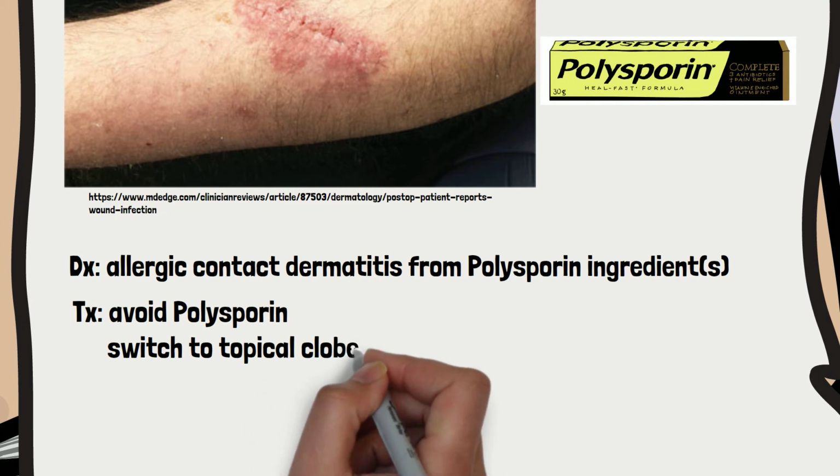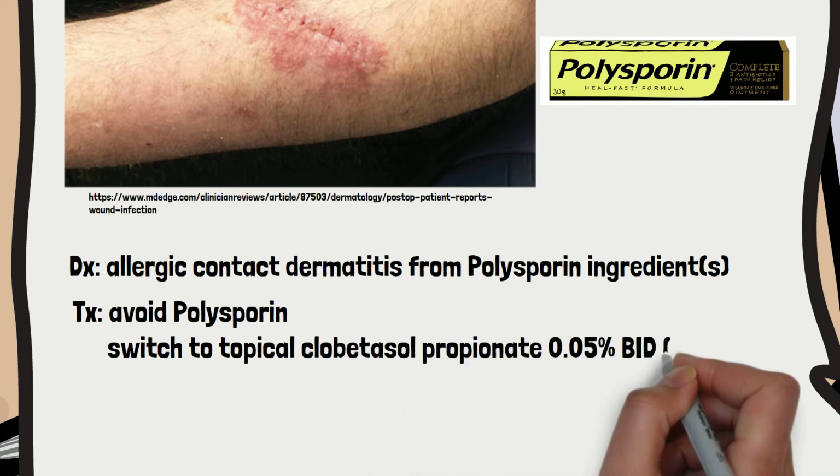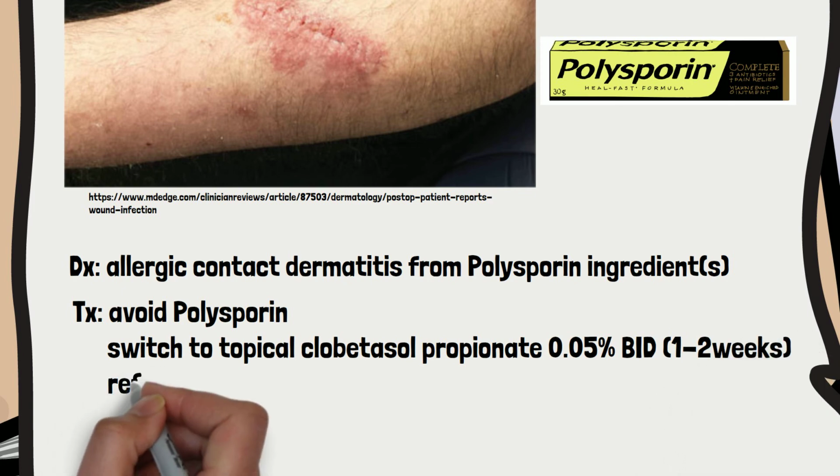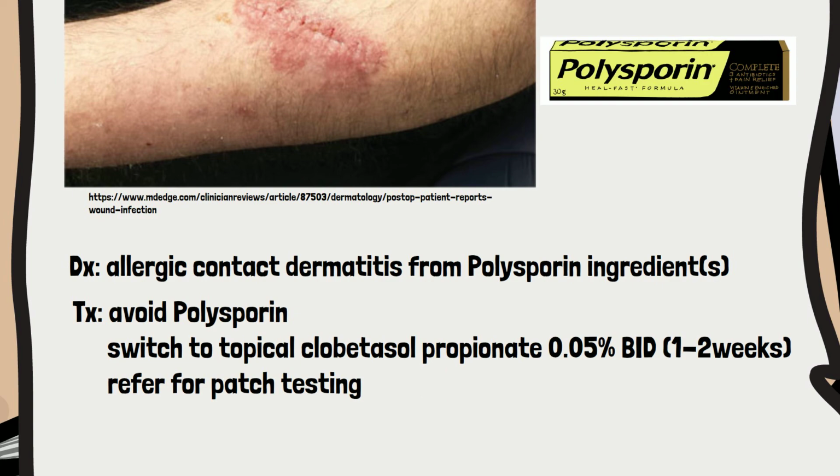Clobetasol propionate 0.05% cream or ointment can be used BID topically for 2 weeks. If possible, he should be referred for patch testing to identify the specific allergen.